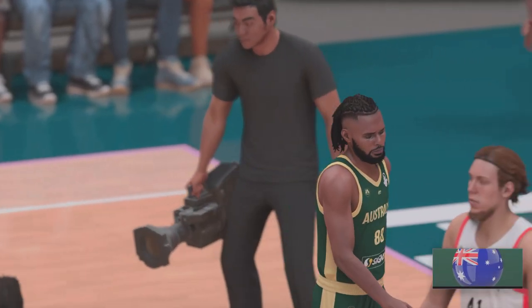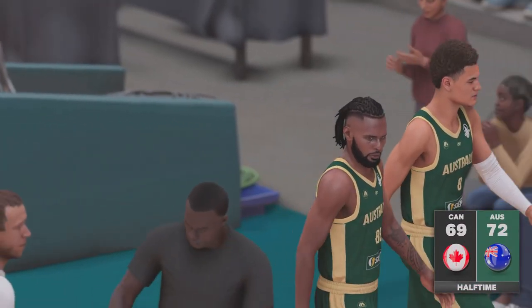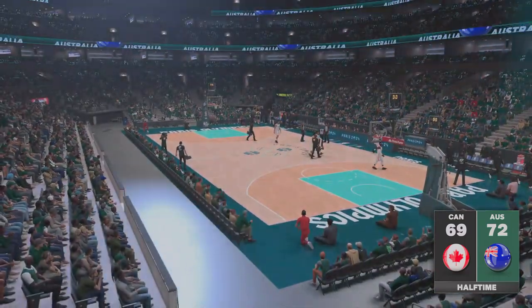And we're through the first half of play here in what's been a good one. Up three. And we'll be back for the second half following the break. Keep it right here on 2K Sports.